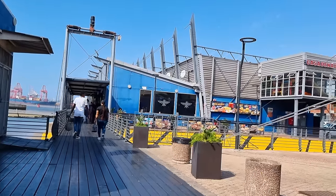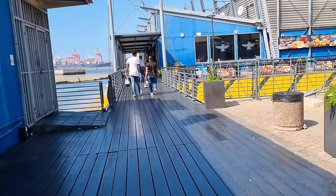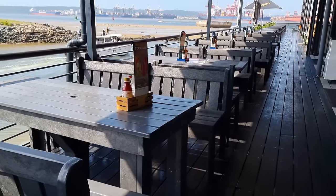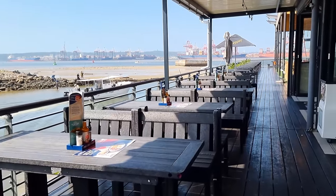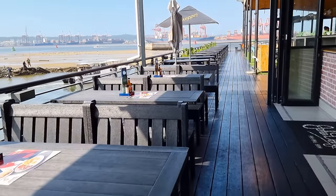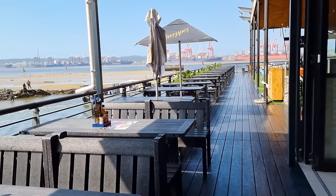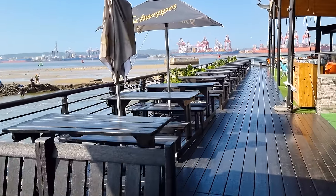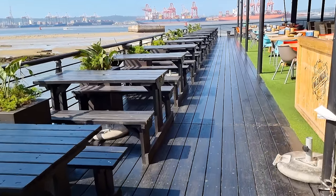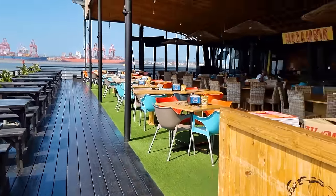I don't know if this restaurant is open. Let me see. So this is called the Spa restaurant, but I'm just walking down to see how far I can look at the harbor. Oh, there's also a Mozambique restaurant, not the country, Mozambique.